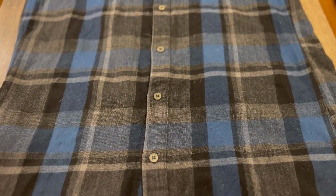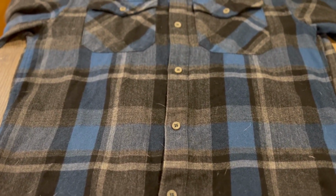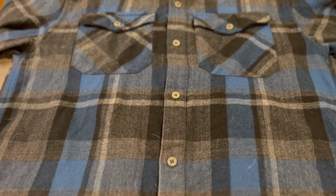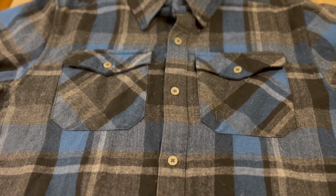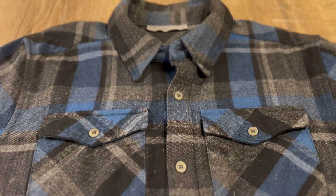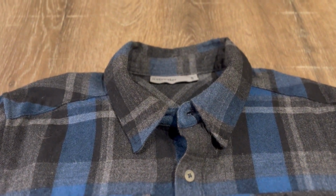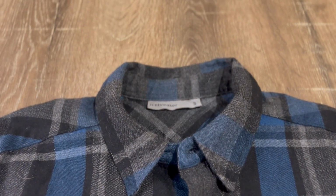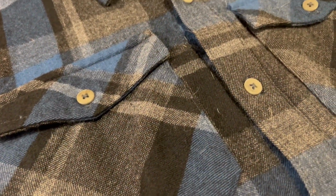It is very expensive. Buying these full retail is well over $200. I was extremely lucky and got it on a clearance at half price, but even then, at half price, it is still the most expensive of all my flannel shirts. I have to say though, it is absolutely worth it. It is a mid-weight, it's certainly at the lower end of a mid-weight flannel.